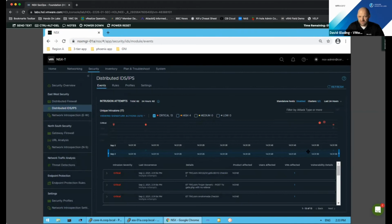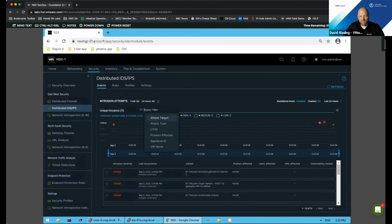If you want to expand on them, you could go up here and filter by attack type, or CVSS score, which is a security way of identifying and giving priority to certain vulnerabilities that are out there. Maybe you just want to filter by 10, which would be the highest. The signature ID, the virtual machine name. But I'm just going to pick one here, the top one.